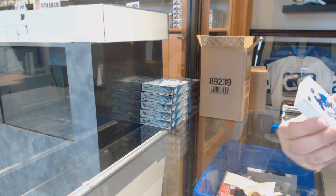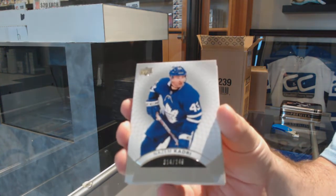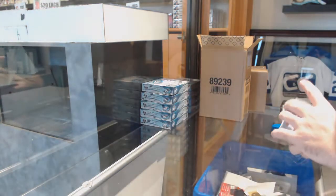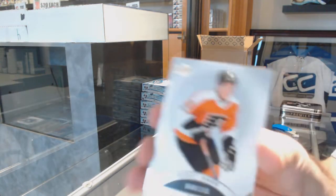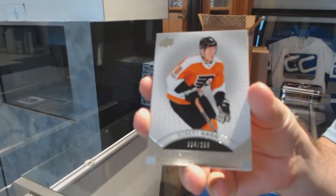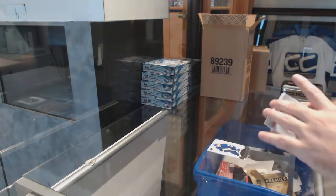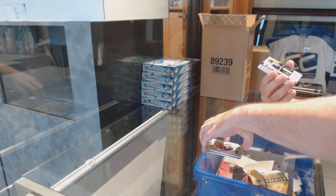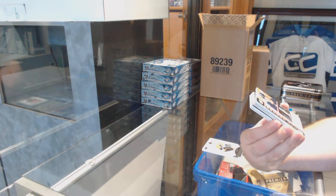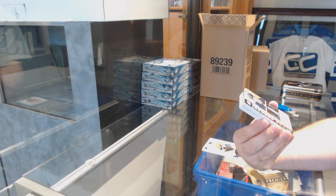Alright, start off for the Maple Leafs, the 249, Nazem Kadri. Nazem Kadri, who knows where he'll be this year. For the Flyers, Robert Hagg. Robert Hagg for the Flyers. That is filthy. Number 215. Four color. Super rookie patch auto gold.